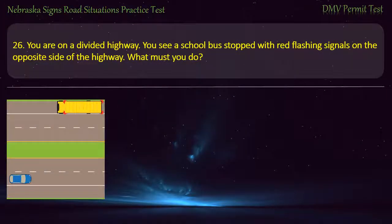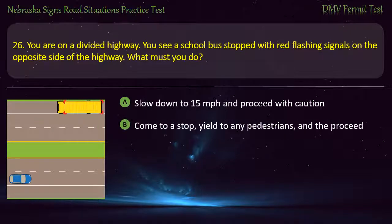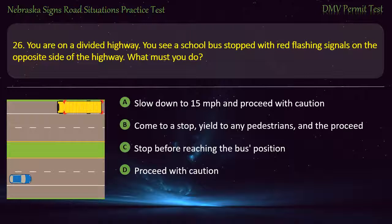Question 26. You are on a divided highway. You see a school bus stopped with red flashing signals on the opposite side of the highway. What must you do? Slow down to 15 miles per hour and proceed with caution. Come to a stop, yield to any pedestrians, and then proceed. Stop before reaching the bus position. Proceed with caution. Answer. Proceed with caution.